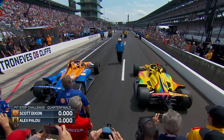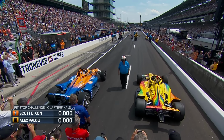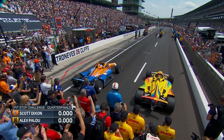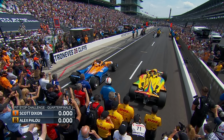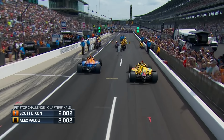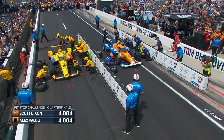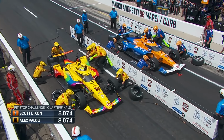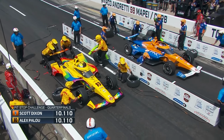The only thing Alex Palou has not done in his young IndyCar career is win this race. Trying to get momentum started for the weekend with a pit stop competition. Palou on the outside, Dixon on the inside. Pretty even, but Dixon is going to get there just barely in front. Palou's really made up a lot of ground, Kevin, with the brake stop there. But it'll be Dixon.